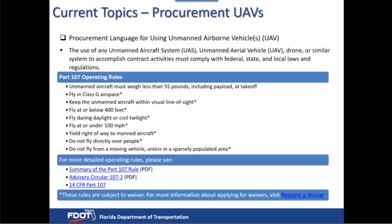But when you start performing volume surveys or topographic mapping and area calculations for ramps and some other things, then that comes under surveying and mapping, and the aerial work type for aerial mapping under survey is 8.3. So if you have a consultant that's going to be using a drone for mapping purposes, then they need to be pre-qualified in 8.3.